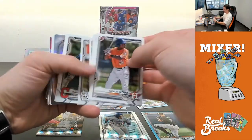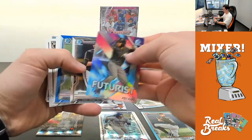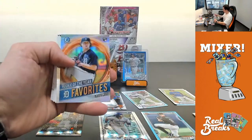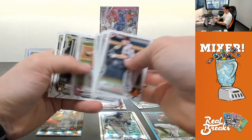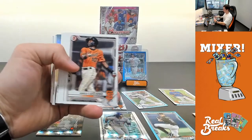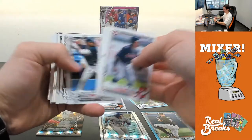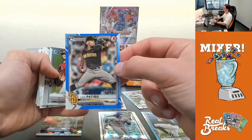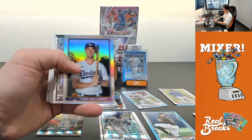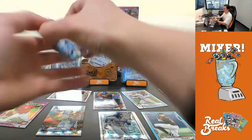I like it, Steve. Hopefully you're having a good night. There's a blue refractor O'Neill Cruz for the Pirates out of 150. You're not wrong, Michael. Not wrong at all. Luis Patino blue out of 150. I'm sure our sorters would have enjoyed that a little bit more, too.